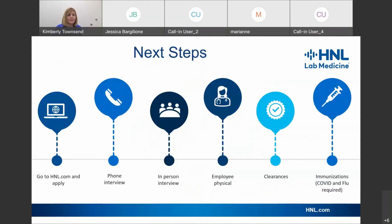Next steps. Go to hnl.com. When you hit the About Us tab at the top, you'll see a drop down that says School of Phlebotomy. Just click on School of Phlebotomy and then you will be able to apply. Once you apply and upload your resume, your copy of your unofficial transcript, and everything else that's required there, it will come to us.